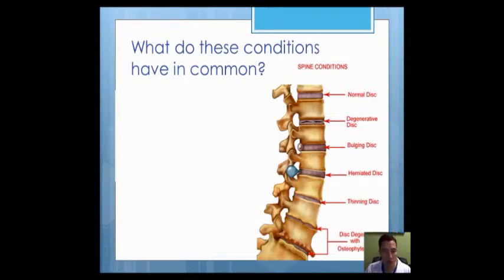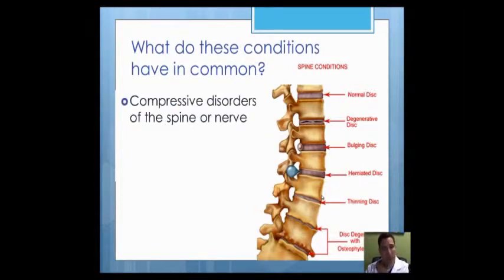Now, these conditions are all something that we can treat. It depends on the individual. Some disc herniations we can't treat. With all of these conditions, we have to consider the individual. But what I want to do is talk about what these have in common. All of these conditions are compressive disorders of the spine. Due to weight bearing and loading, it tends to wear the spine down. You can have traumas that induce herniations, and herniations are actually traumatic. Even if it's just from a slow bend forward, picking up the paper, that's still considered a mechanical trauma.